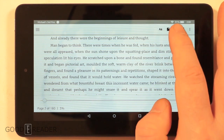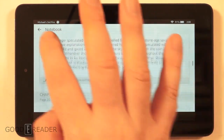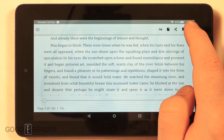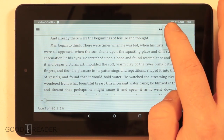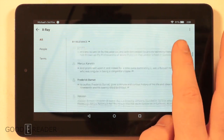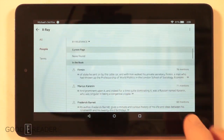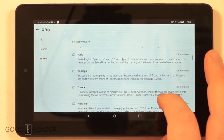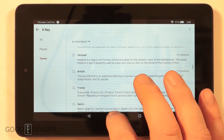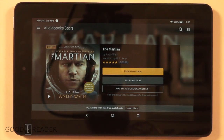Right. So they do have some other options. Your notebook with like all of your highlights and notes, things that you've made, bookmarks, as well as some options here. So you can look at like X-Ray, to get a sense of people, places, and terminology within an ebook. Amazon is the only company to really do something like this, so it kind of helps you if you're juggling multiple titles at once. Now Mike went over to some audiobooks.